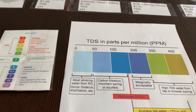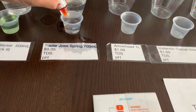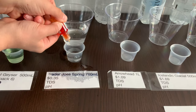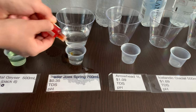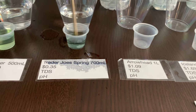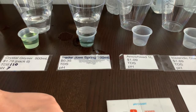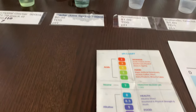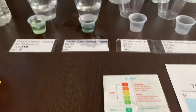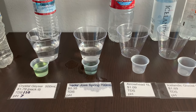Now let's test the pH level. We're going to do 2 to 3 drops. Let's stir it all for a better result. I give this an 8. That is alkaline water. I'm going to write down the TDS and pH of the Trader Joe's spring water.